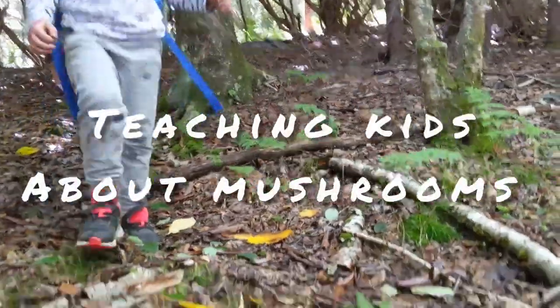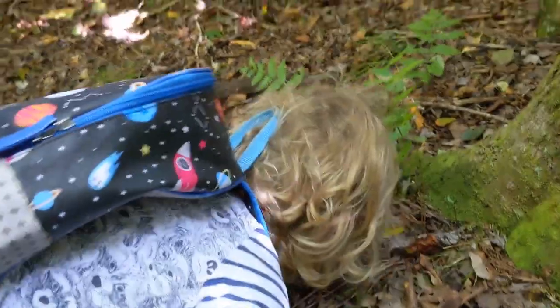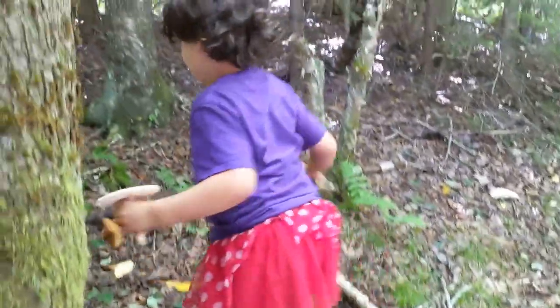What is this mushroom called? A stinkhorn. Very good. What does it smell like to you? Ooh, it smells like rotten eggs. Rotten.